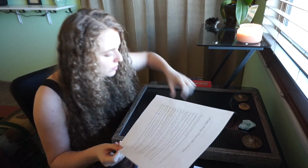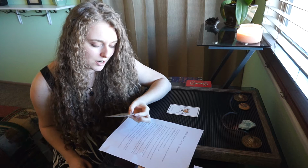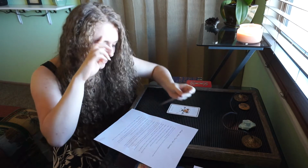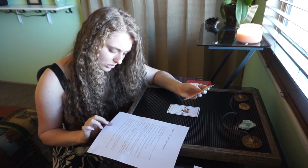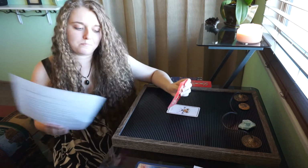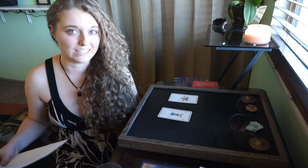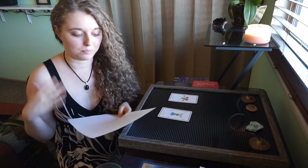So, okay, we got dark blue. Okay, so from God, from spirit. I'm trying to figure out if this is indigo or dark blue. Let me just find the indigo. Okay, I think it's indigo. So indigo is journey, transformation, major life transition. Yes, I definitely feel that is going to come into your life pretty soon here.